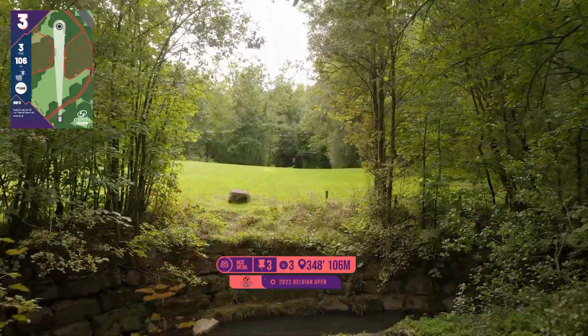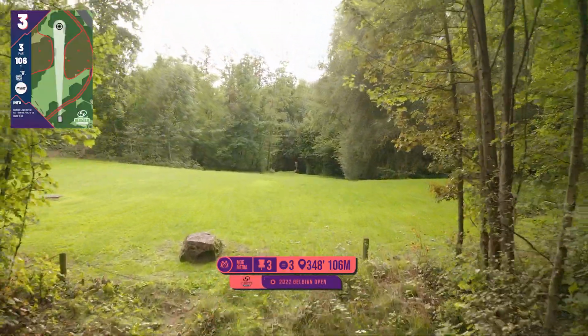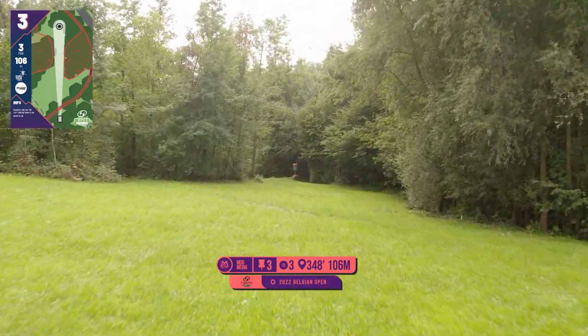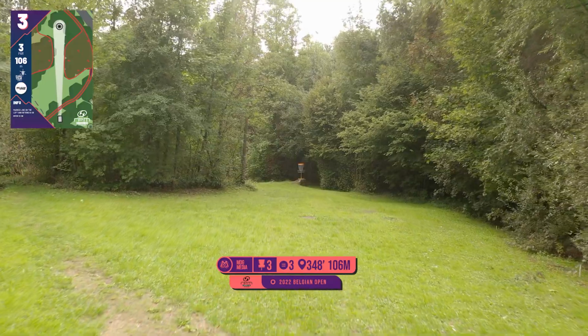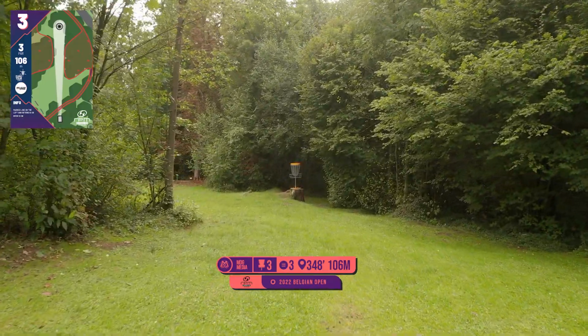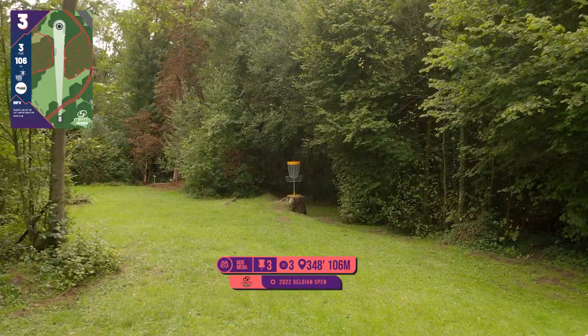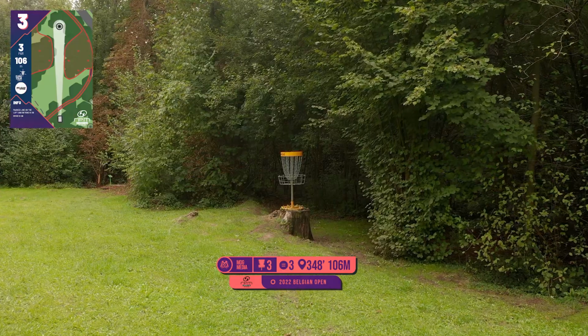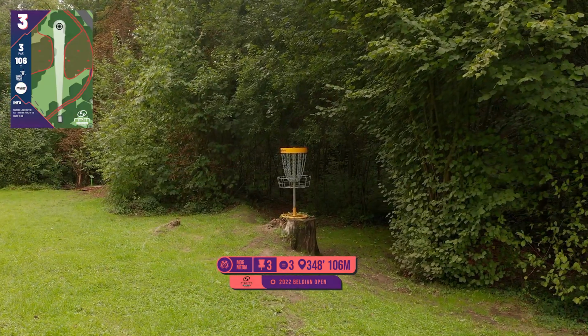Moving on to hole 3, par 3, 106. Beautiful hole. Got a punch out from the early gap with a little bit of a low ceiling. A lot of OB to navigate on the right and left that really kind of tightens up about this point. And then it opens back up to this really beautiful green. Pin elevated nicely on that tree stump. And a lovely backdrop.